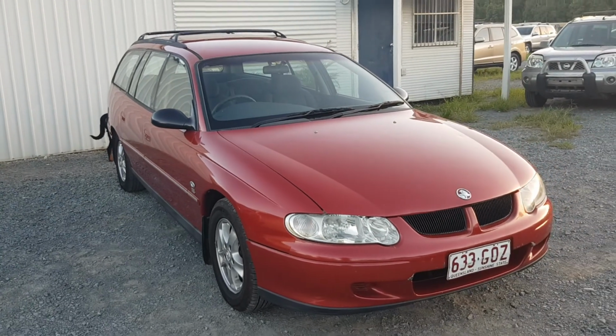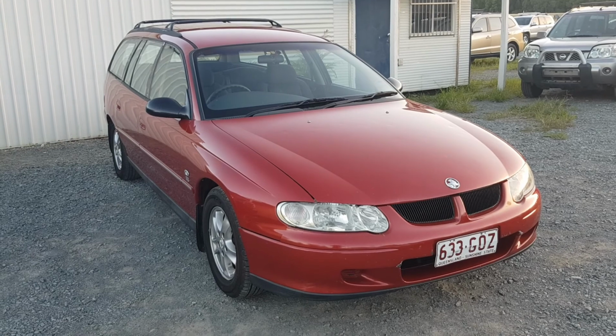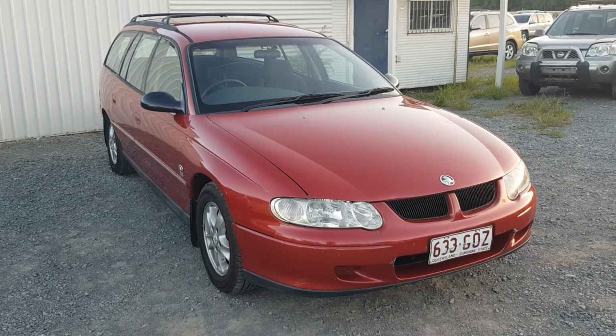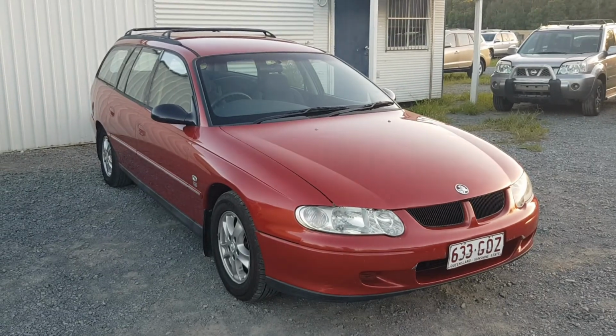I'm going to take you on a walkthrough of this. Let's get on track here. A 2001 model Holden Commodore VX Wagon, red, automatic, that I have for sale right here on my yard.